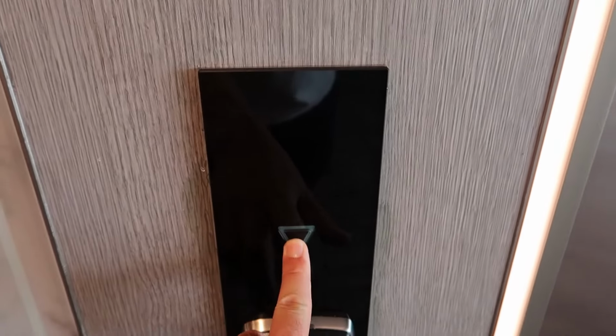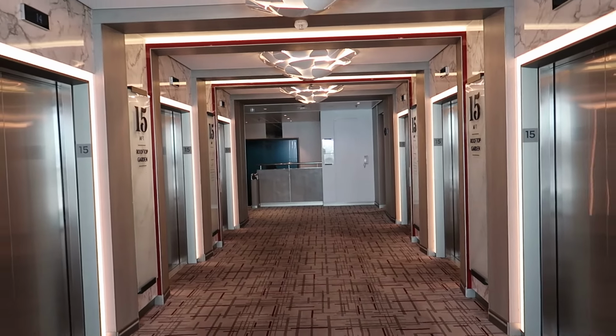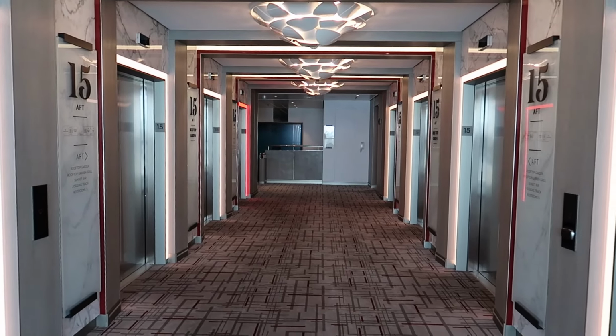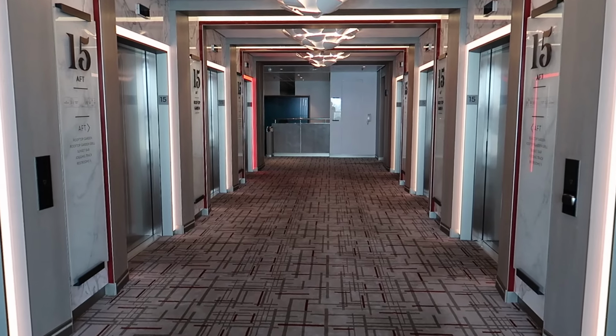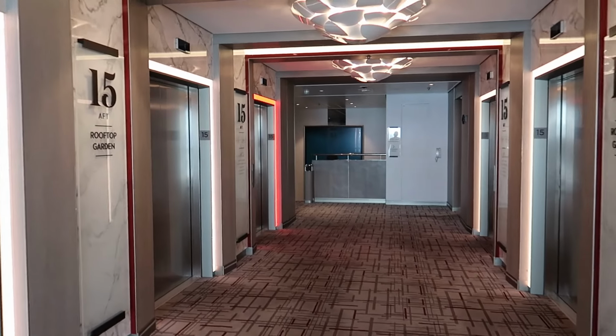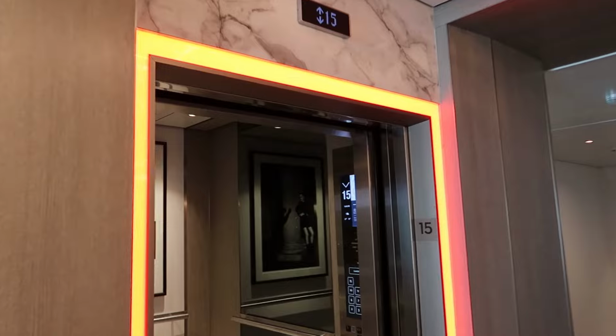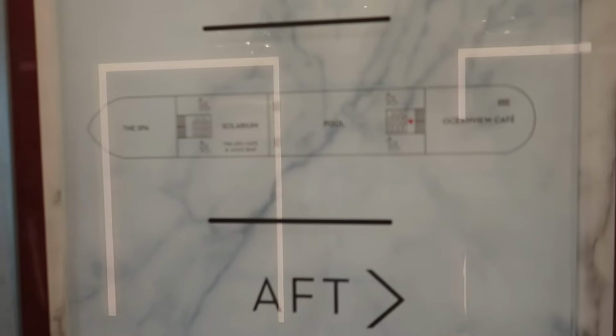So I'll hit the down button, so it's indicated by red. So all I have to do is wait for my elevator now. You can see the lights around the elevators will indicate which elevator is mine. So it's lit up red down there, and that's gonna be my elevator. And if it was going up, it would be green. Okay, so I'm back to deck 14.